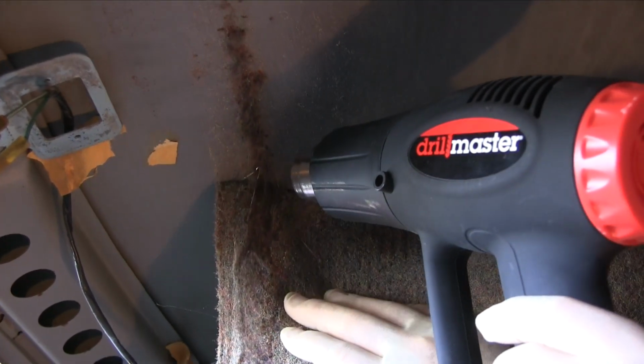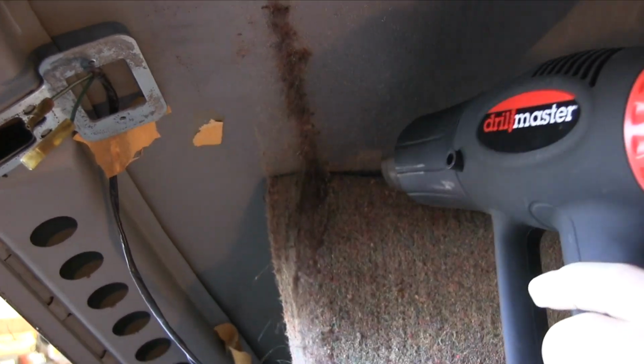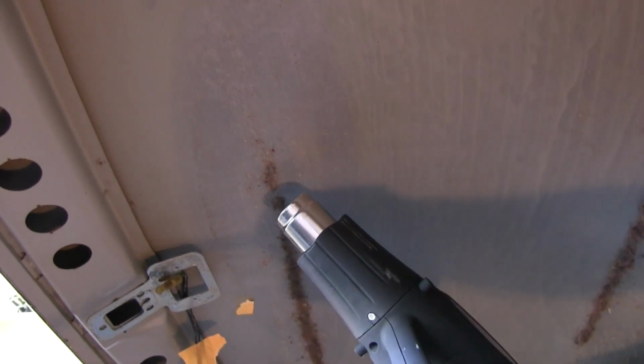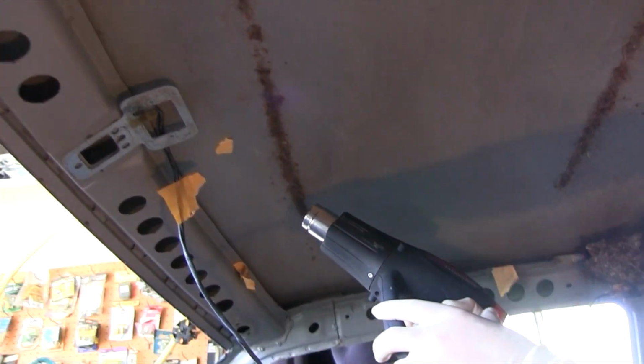Oh yeah, peeling easy. It's also burning my hand. So it should be noted there were two main sections, two main strips of adhesive. That's the manner in which they attached it.